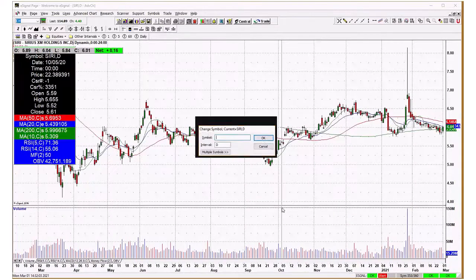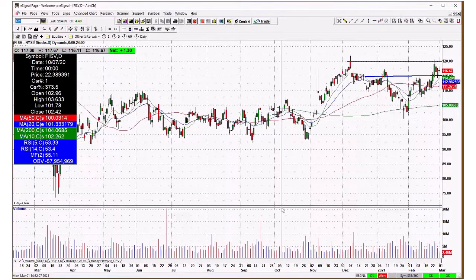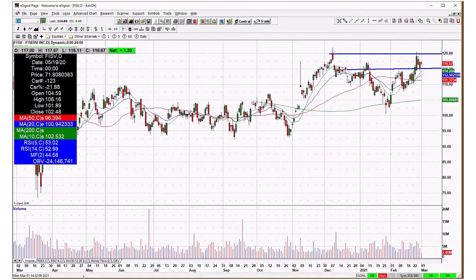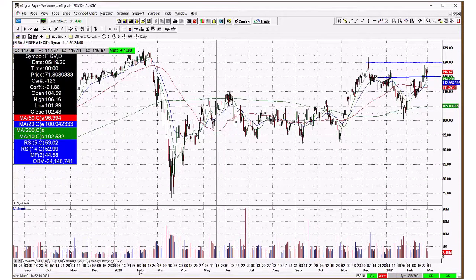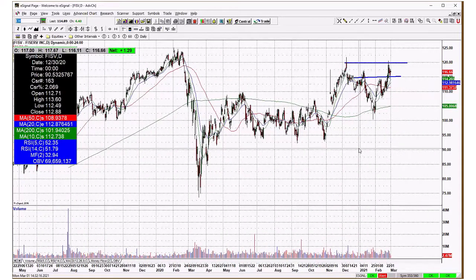Moving on, we got FISV, the name that you were just asking about before, Scott. You should ask Corvex Management about it because they were buying it last quarter, so obviously they're doing their due diligence. Any thoughts here on FISV again? It looks great. Watch for that breakout over 120 so we can get to new highs over 125. Looks pretty good.